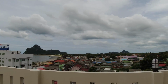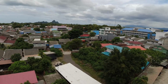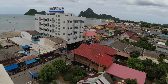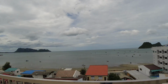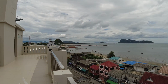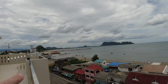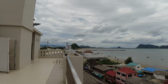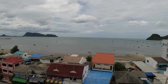Ao Manao right over there. Here's basically some of the city right here. Susik Road right down there. And then you can sit up here and enjoy the sea view. There's your fishing pier right over there. The street leading up from the fishing pier, that's where your train station is. Not too far at all. Like I said, you can literally walk here in a few minutes. So not bad at all.